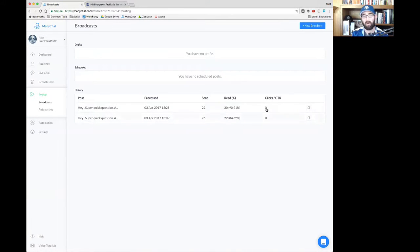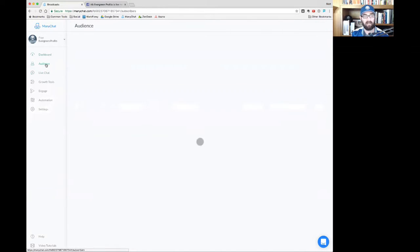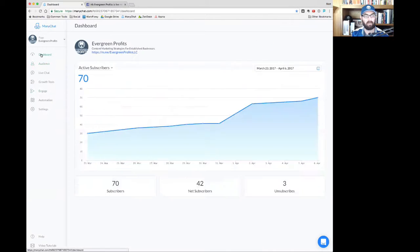It says click 0, but we didn't have a link in it, so that's why there's 0 clicks. But you can see we had 90% open rate on this segment, and almost 85% open rate on this segment. So these open rates are really killer inside of ManyChat, and you can see our audience growth. Oops, hold on, I don't want to show you that because I don't want you to see everybody's name and private details. But you can see the growth trajectory of it is every day we're adding a few new people to this list.